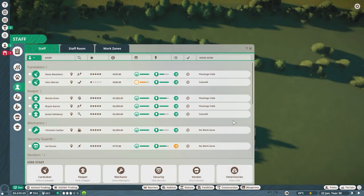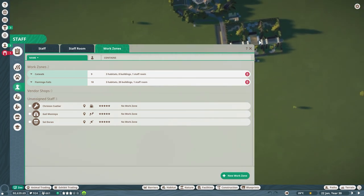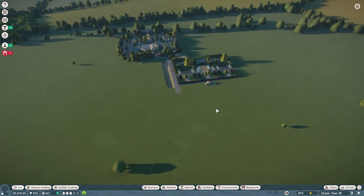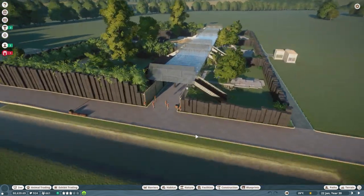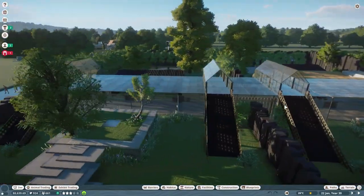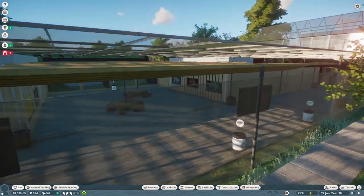Alright, so I assigned our new animals to their habitats, and I also created work zones for our Flamingo Falls and catwalk areas, and assigned some of our staff to each. I also hired a second caretaker and some more vendors for our new shops, since I had to fire them while I was doing the building, when I had to pause to make more money and didn't want to pay their salaries, yada yada yada. But let's just speed things up and wait for our cats to arrive.